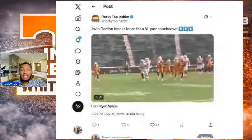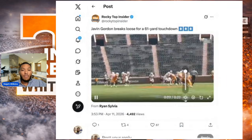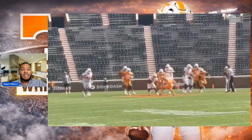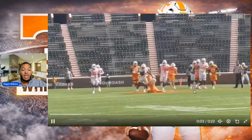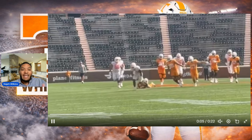But we're gonna start with the play of the day. And the play of the day goes to Javin Gordon for Tennessee. I think he made a lot of paper with this run that he had today. Credit to Ryan Sylvia from Rocky Top. As you guys can see here, it's just the contact balance. Boom, right there, just being able to break that tackle from the defender. It's a great effort by the defender, because he tried to go low and get his leg, which usually is going to bring him down. But with sheer will and sheer balance, Javin Gordon was able to bounce off that tackle, and then he takes it the whole distance.